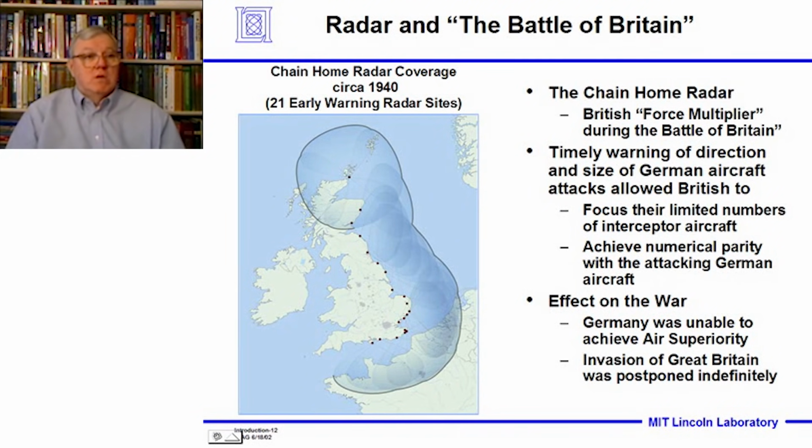able to do much. But with this extra warning time, it allowed the British to get their fighters, their Spitfires and their Hurricanes, off the ground, and that timely warning allowed them to focus their interceptors and achieve numerical parity with the attacking Germans. Why was this all so important? The Germans at this time wanted to invade Great Britain. They knew they couldn't invade Great Britain without air superiority. They didn't have such a great navy relative to the British, and the British had kept theirs in their harbors up in the fjords in Scotland.